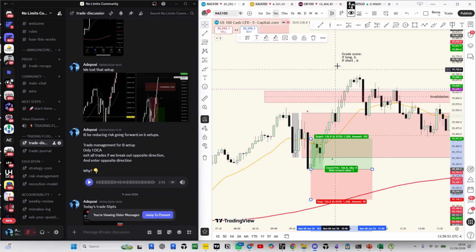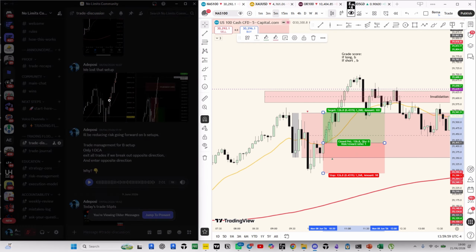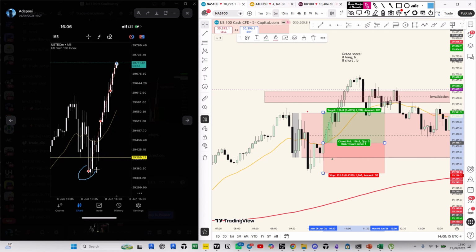But guess what? Because it was a B setup, we were supposed to DCA at the 21 EMA. So you can see this was the first entry. Let me get my marker. Okay, so first entry was here. This lost. Entered the second entry somewhere around here. I believe, yeah, that also failed, and we lost. So this lost, this lost, and this lost. Those were about three entries I made that particular day, and they all lost.